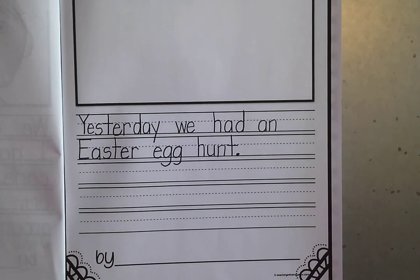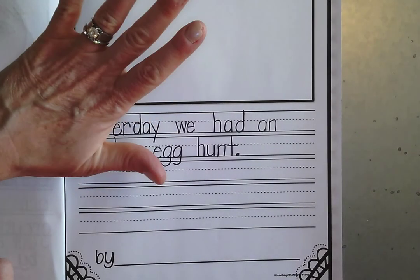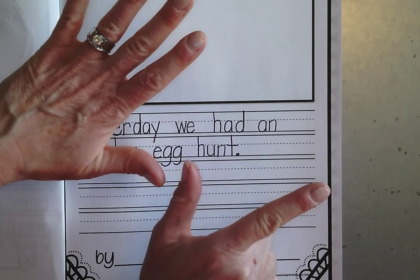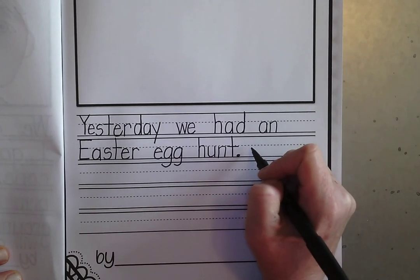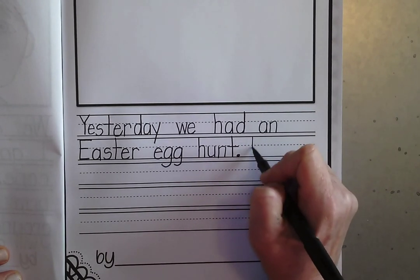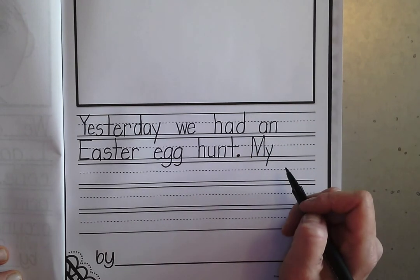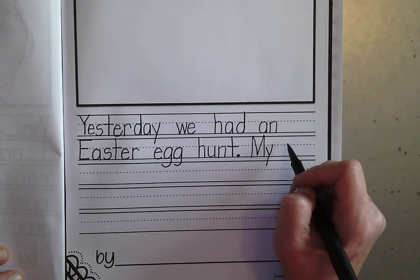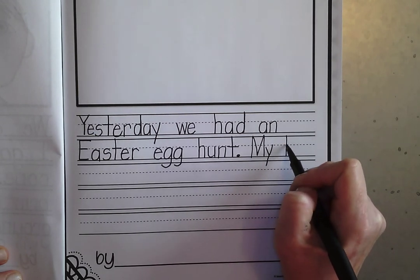Now, I wanted my readers to know how many eggs my boys had to search for. So I'm going to say, my boys had to find 20 eggs. 7 words. Now, if I have a period here, I know that I need to put an uppercase letter at the beginning of my next sentence. My boys. Well, I hear B. So I'm going to make a pull down straight B. Say it with me. Pull down straight, push up, circle forward.